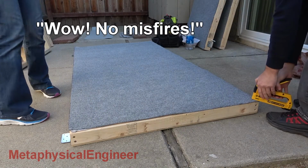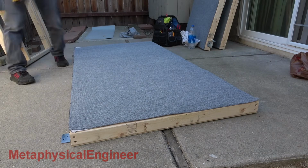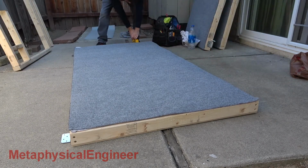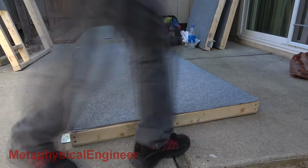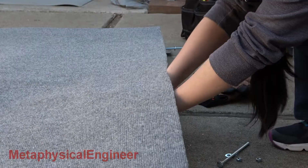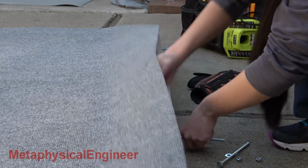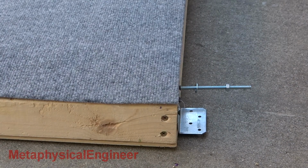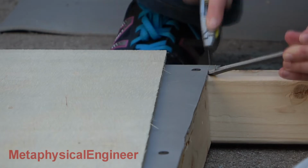Wow, no misfires. Only to realize we forgot to mount the bolts on the back edge. Thankfully, we didn't have to undo everything. Just pull a few staples and pry the carpet and cloth enough for Shoyun to feed the bolts through. We did not make the same mistake on the remaining sidewall, and that went together fastest out of all of them. The front wall needed a bit of adjustments first.